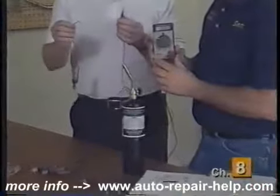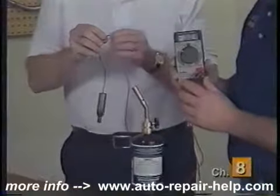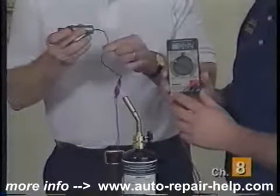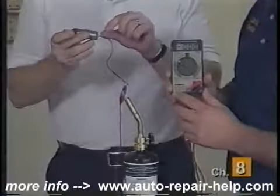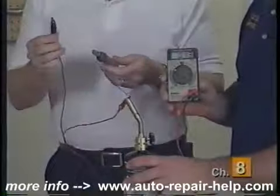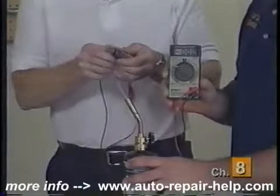Then we're going to connect the red lead of the voltmeter to the wire end, in this case, or the terminal that you would have. And you must remember to use the black wire. Sometimes an oxygen sensor has more than one wire. Some have little heaters in them. So always remember to use the solid black wire. Good point. And then connect your ground lead of the voltmeter to the shell of the oxygen sensor. You can just hold it like this.